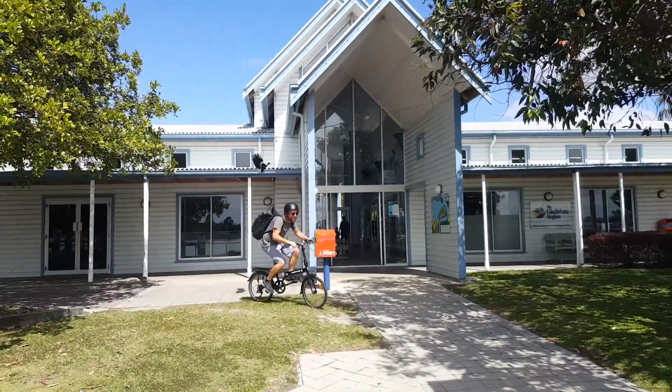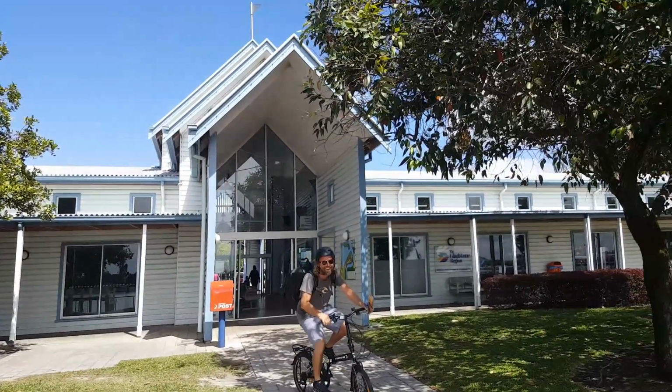We've been in Gladstone Marina now for a week, and we've been waiting and waiting for some winds to die down so we can go out to Great Keppel Island. We're actually going to go via the Narrows. Before we do that, we're going to go and anchor in Graham's Creek and then navigate the Narrows the next day, and then we'll anchor up at Pacific Creek or Deception Creek.